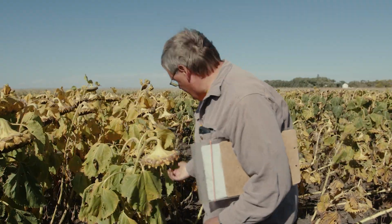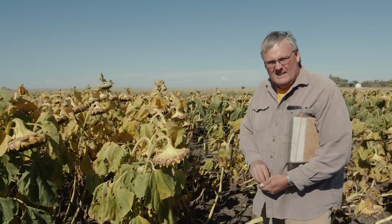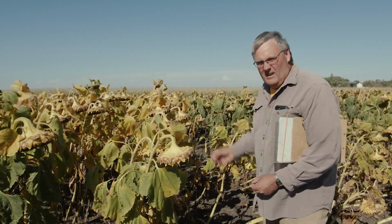This hybrid here, you can see that it's right to the line. So it's definitely genetic. It's definitely the hybrid and not something else when it's that defined.